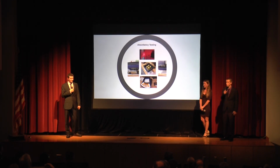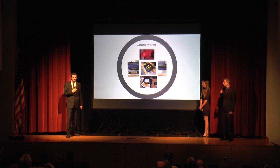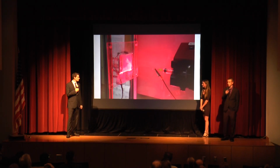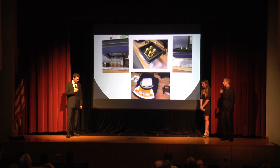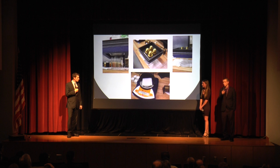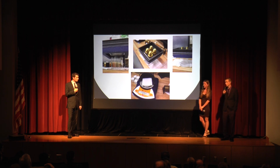To test our samples for absorption, we electrospun our solutions to the gauze, then we submerged each gauze sample in water for 30 seconds. After that, we put the gauze and drained it using 400 and 800 gram weights on our homemade apparatus. Our results showed that our solutions did nothing to increase the absorption capacity of the gauze.